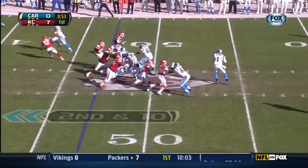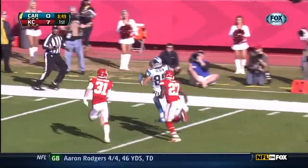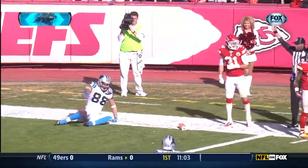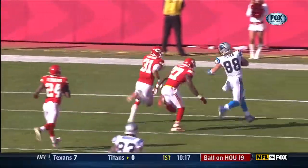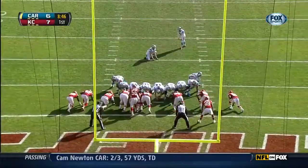2nd and 10. Pass again. Down the seam, wide open. And that's Greg Olsen, and Olsen is in for the touchdown. The play action here is absolutely very effective on the coverage. He sucked the nickel back that was covering outside in the slot, basically, on Greg. Throw was on the line.